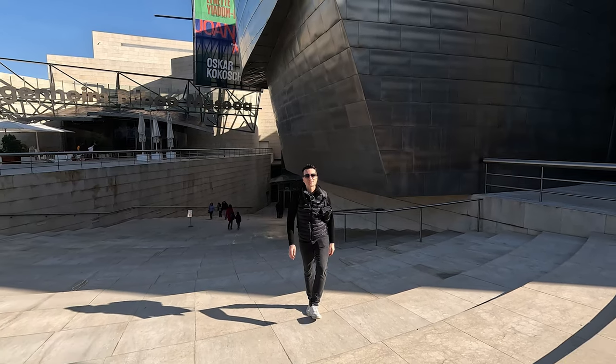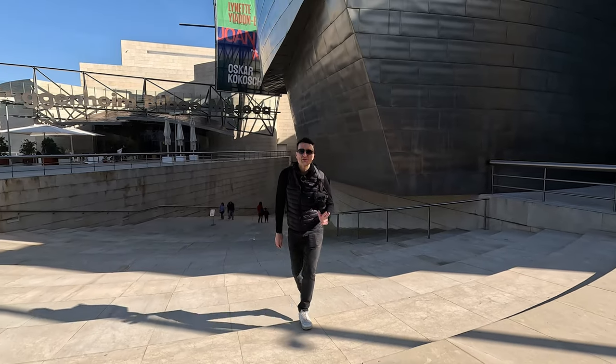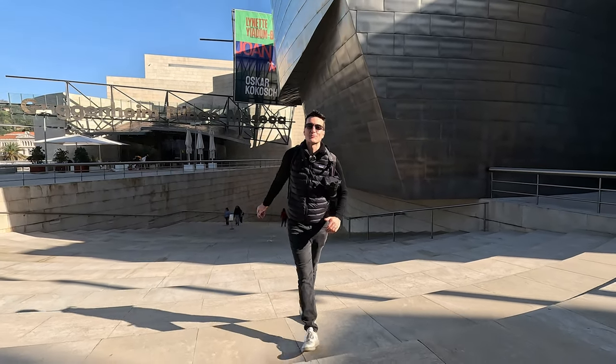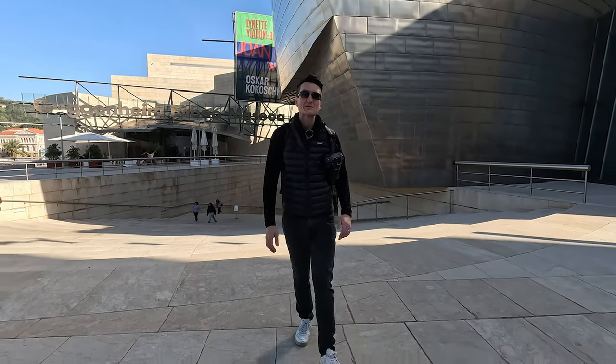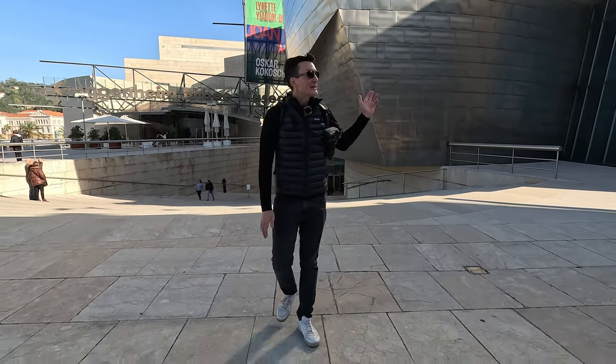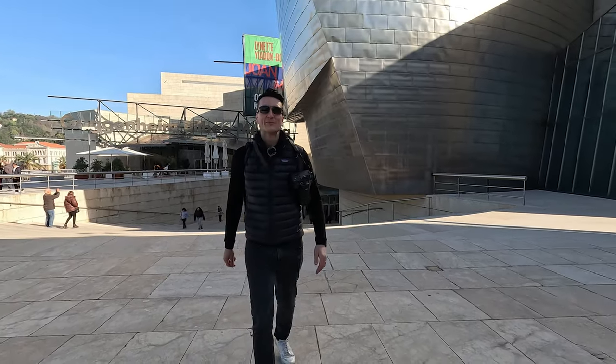We won't give you any spoilers as to what's inside the museum, but if there's any art lovers out there, you're absolutely going to adore this place. It houses a collection of artwork from international artists as well as Spanish artists, but it's the building itself that put Bilbao on the map. Bilbao is not the biggest of cities in the central anyway, so it's quite easy to navigate.